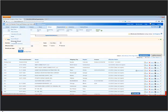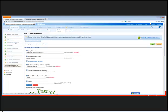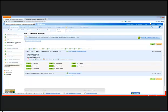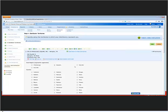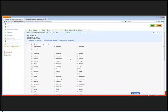Some of the other changes that we made are in the Wholesale Wizard, so I'm going to click over here. Under my distributor territories, we made some changes to Tennessee. In the past you were only able to select four regions. We've added all the counties in Tennessee because we understand that there's an appointment letter that you need to send to the states, which leads me into another big feature we came out with this year: custom appointment letters that are automatically created and included in your registration packets.